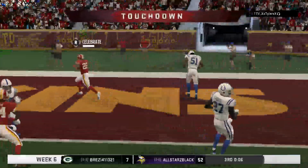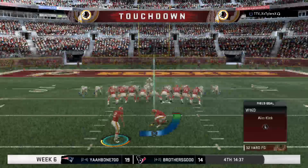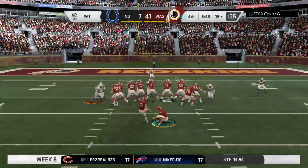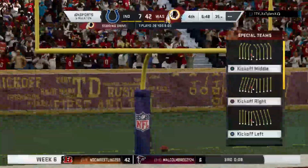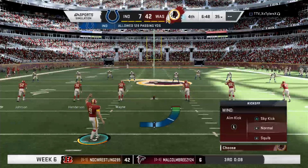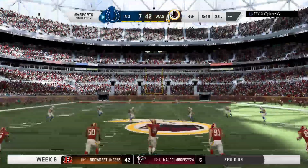And he takes it in. Touchdown, Washington. Nick Chubb, 26 yards. And the Redskins capitalize on the short field as they take it in for 6. Extra point right down the middle. And that will extend this big lead. Set now to kick this one away, and off it goes.